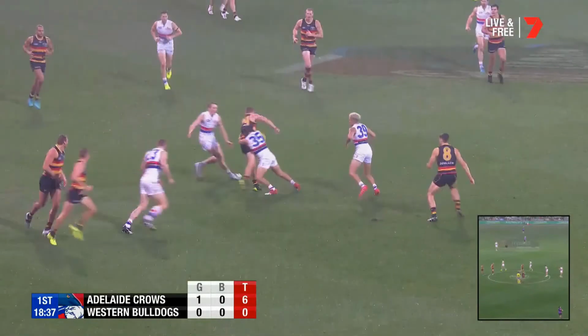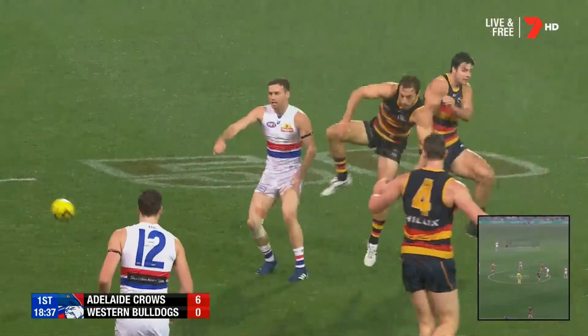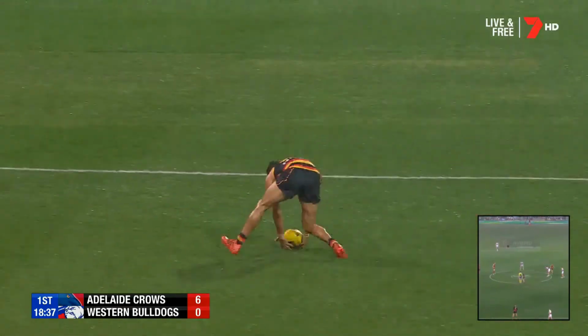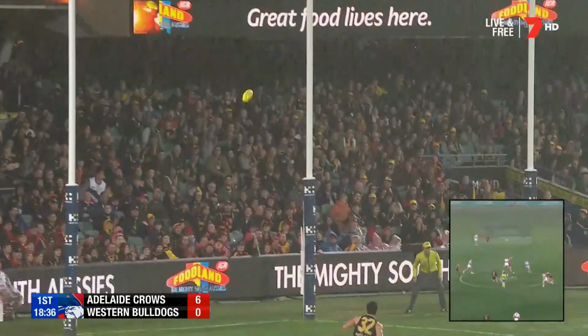Look at this handball from Laird in these conditions to find an opponent. That's where this goal started. And then Eddie Betts, good pressure, and Eddie finishes it off. Not too many players on their left foot in these conditions could kick that.